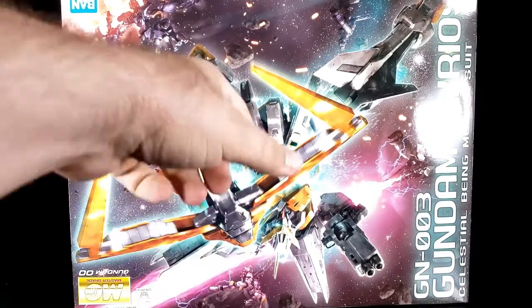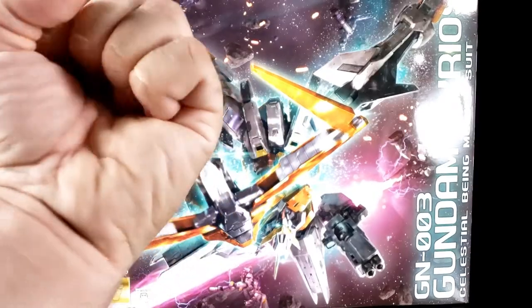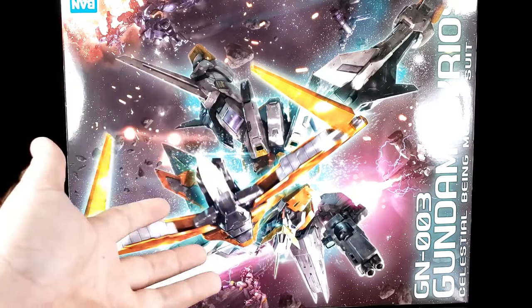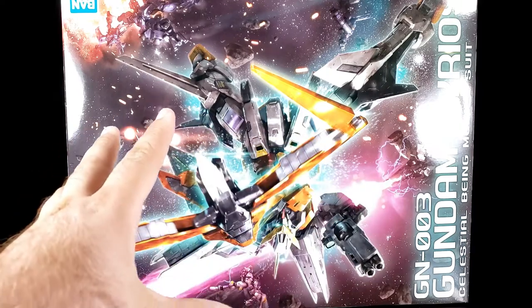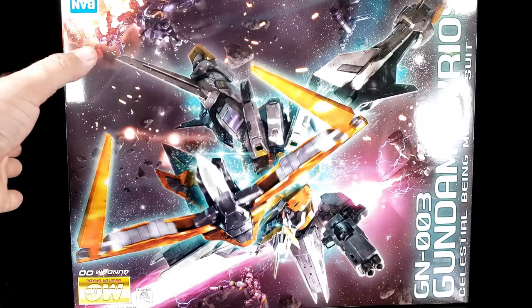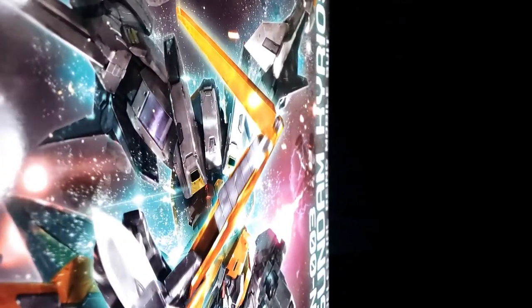New 00MG. Still upside down. Been a long time coming, huh? Seriously, though, I'm excited for the next one. I mean, not that I'm not excited for the one I just built. I'm more excited for cool things that should come. All right, let's get to it. Try not to knock stuff off the desk.